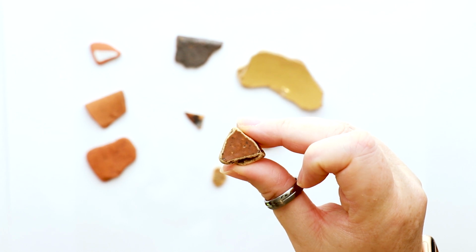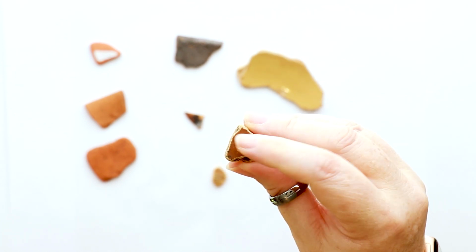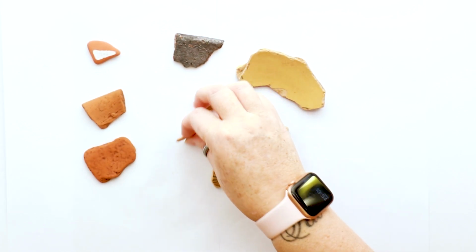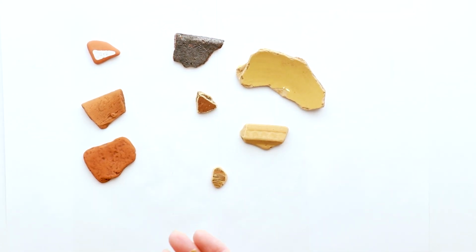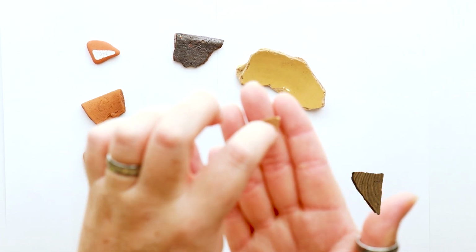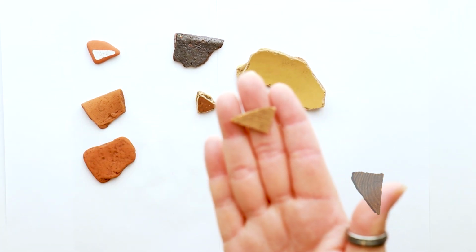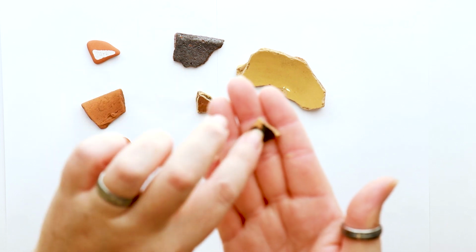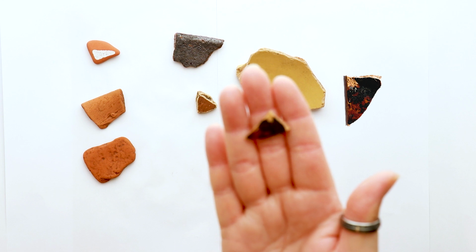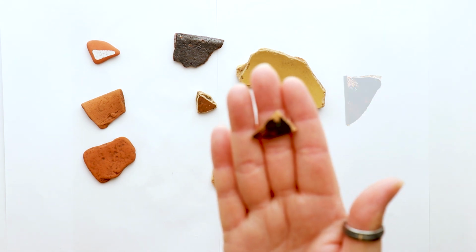Again, this piece has been glazed on one side, but not on the other. This piece has a pattern, a very faint pattern on there, lines, if you can see that. And then on the other side, that's been glazed. But again, to me it looks like it's been near something hot.